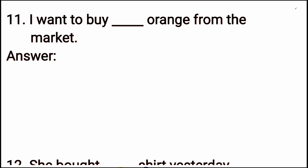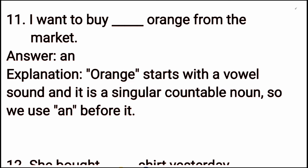I want to buy dash orange from the market. Answer: An. See the explanation. Orange starts with a vowel sound and it is a singular countable noun, so we use an before it.